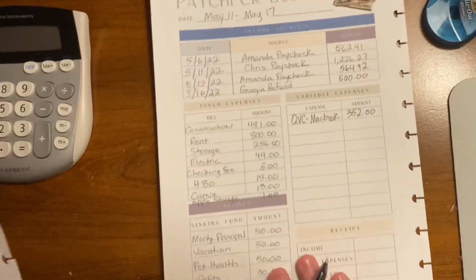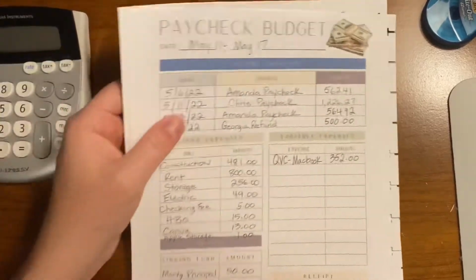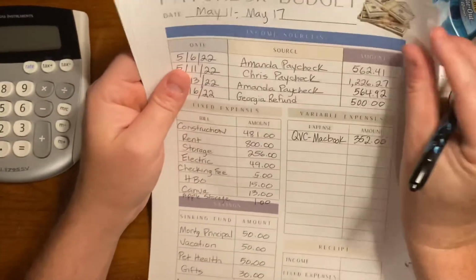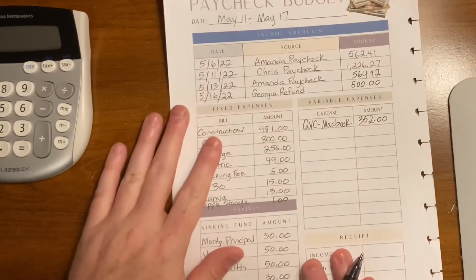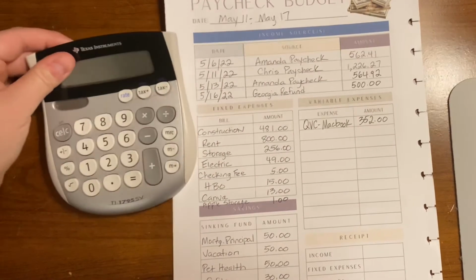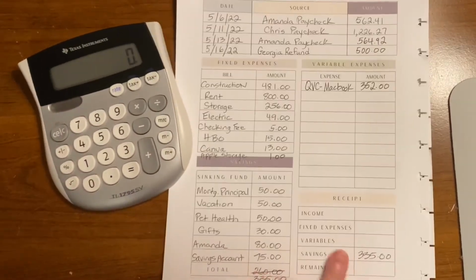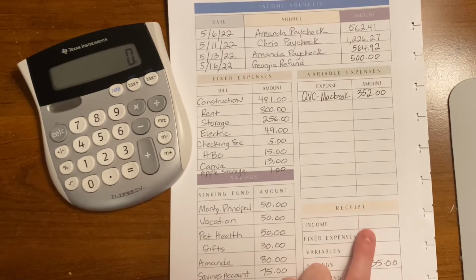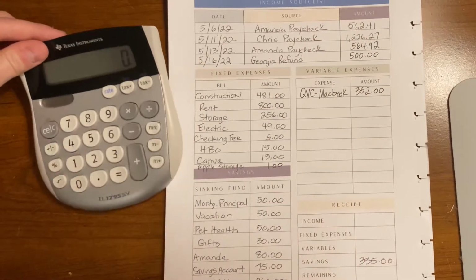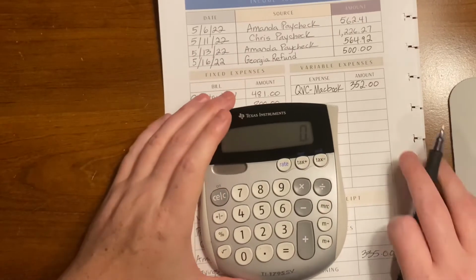Let's go back to this sheet here, and we're going to go ahead and total up what the first half of May our budget looks like. So we're going to come down here to our receipt, and it's asking you can put a total for your income. So we're going to total up our income.